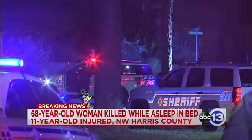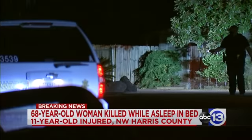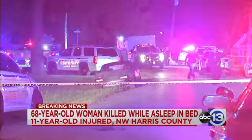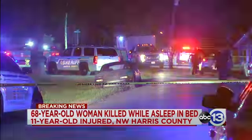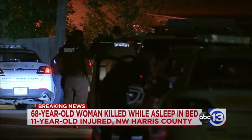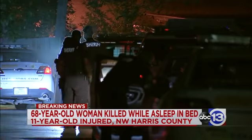Investigators say the woman's 23-year-old grandson ran outside and started shooting back at the vehicle as it drove off. Deputies say one of those bullets went across the street and grazed an 11-year-old girl inside her home. Thankfully, she was not seriously hurt. No arrests have been made so far.